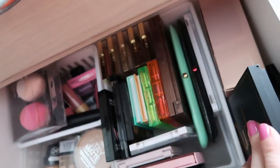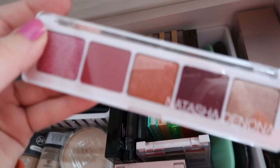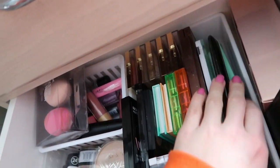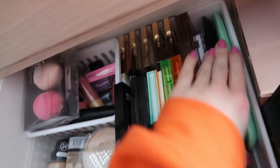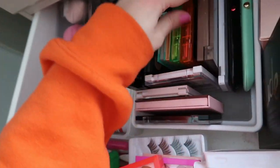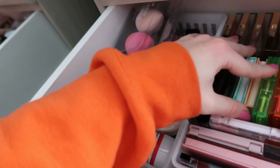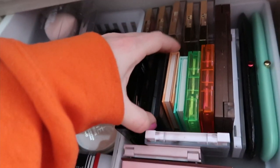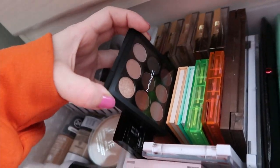I've got all my palettes, and believe it or not, I have this Natasha Denona one I have not even used, and I've got two Marc Jacobs that I haven't used, and I need to remember to use them. I've got a NYX palette, W7 palettes, my Animal Crossing ones. I have a MAC palette I haven't even used. So a lot of these I haven't even used, which is really bad.